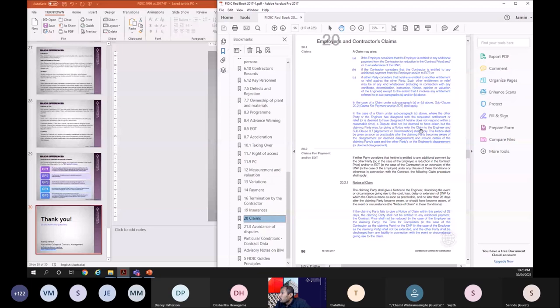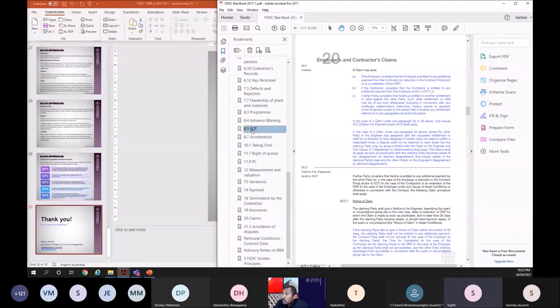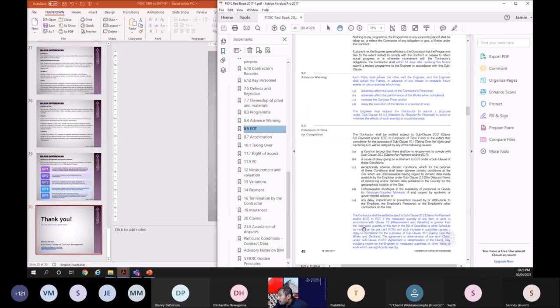Claims, it's a very good question. In the case of EOT, you have to go to Sub-Clause 8.5. The contractor shall be entitled, subject to 20.2, if the measured quantity of any item of work in accordance with Clause 12 is greater than the estimated quantity in the Bill of Quantities. So it's mentioned in the Bill of Quantities. And this 10% increment should affect the project and there should be a delay, so it should affect the critical path. Then you can get the EOT.